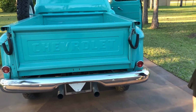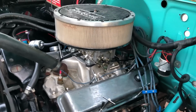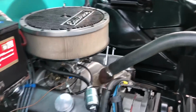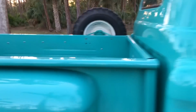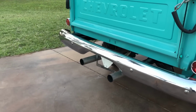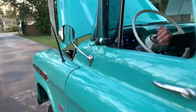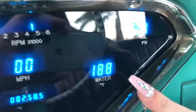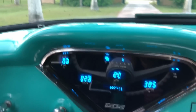So I will show you how the engine runs and take it out on a test drive for you. Okay, so I just want to show you how the engine revs. I'm going to start it up. Show you the water temperature and the oil pressure is very good in this truck as well. Get her started up, take her out on a quick test drive for you.